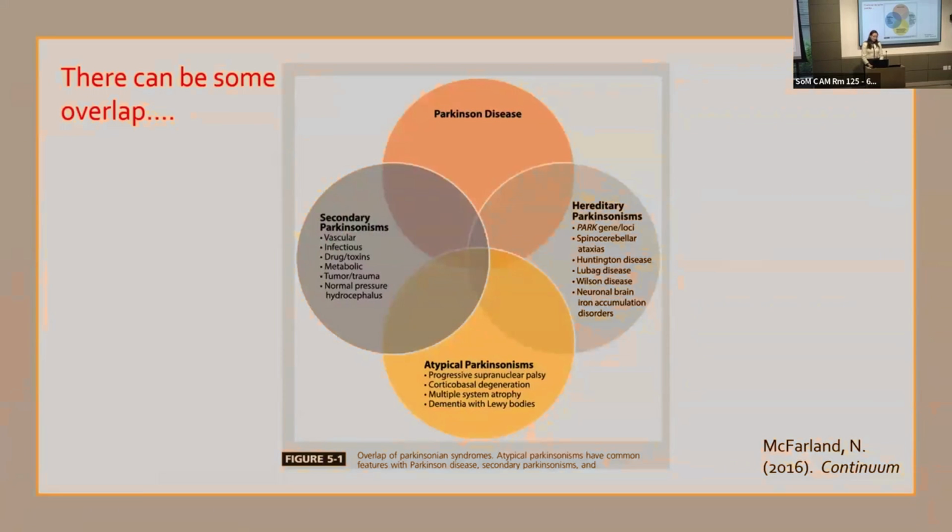And this slide is just to say that there is a lot of overlap between other diseases. So I don't know how many of you in the audience struggled getting your diagnosis, but I want to just let you know that there's a lot of overlap. It's not easy sometimes. So it can be a very frustrating experience getting to where you are. But there's quite a bit of overlap with atypical Parkinsonism, secondary Parkinson's disease, in particular with MSA.